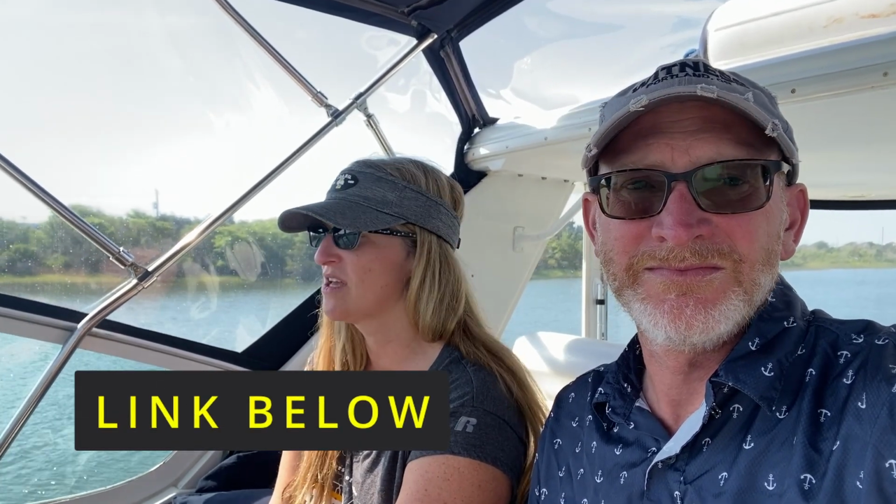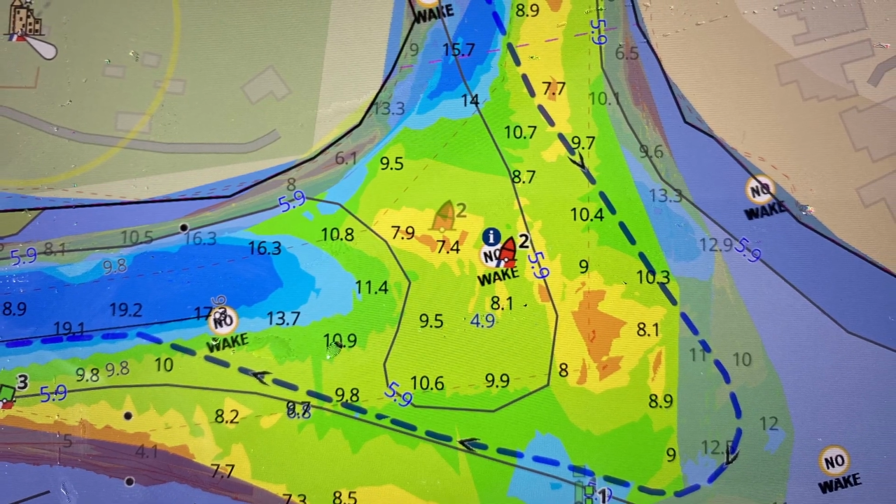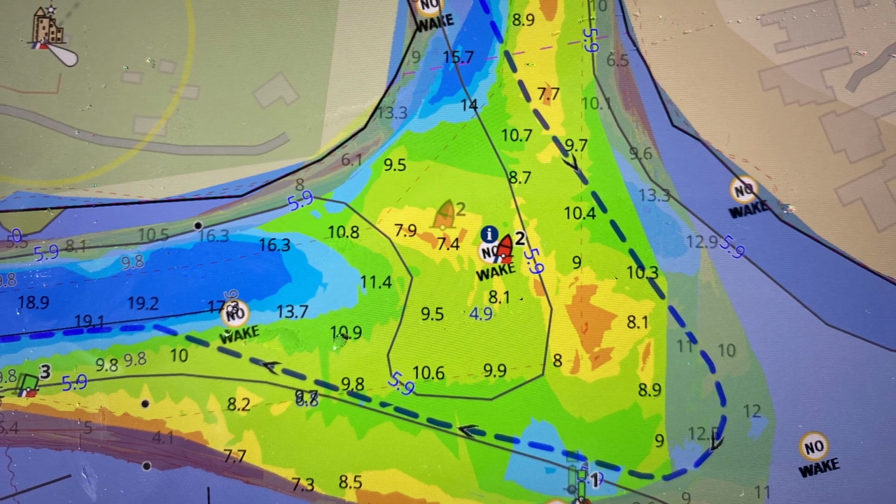And then the second thing is the Bob 423 tracks. So you can download Bob's tracks onto the Aquamaps app in your iPad, and he travels the ICW 6 months of the year, and you just follow his tracks, and it's super helpful especially through the shoaling and the skinny water and the narrow water that is susceptible to low tide problems.